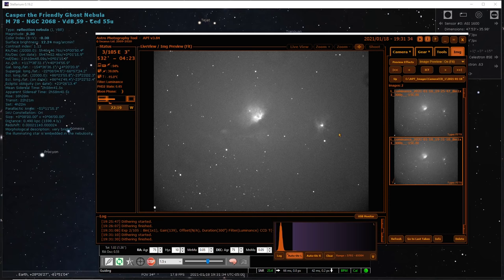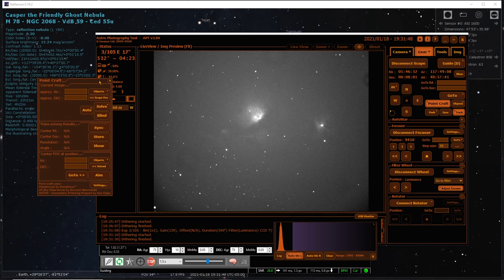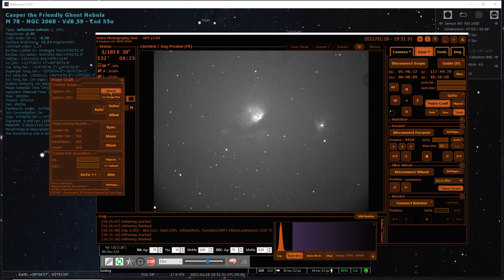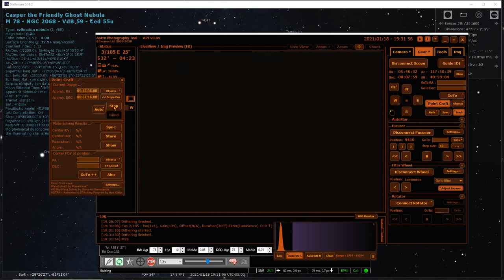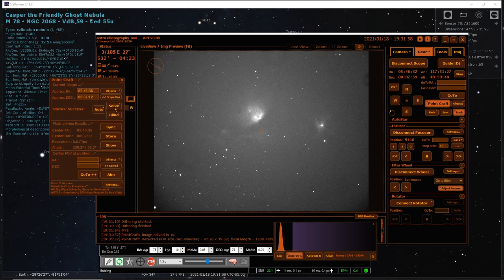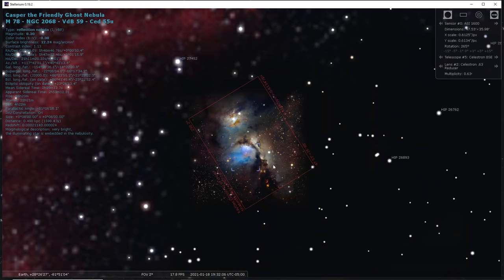Dithering finished. Exposure started. What I do want to do, though, is I'll go ahead and plate solve this image. And then we'll take a look in Stellarium and see how it's framed up. Image solved. All right, show. Now let's take a look. Yeah, see there it is. That's how we're framed up right there, just like we want to be.